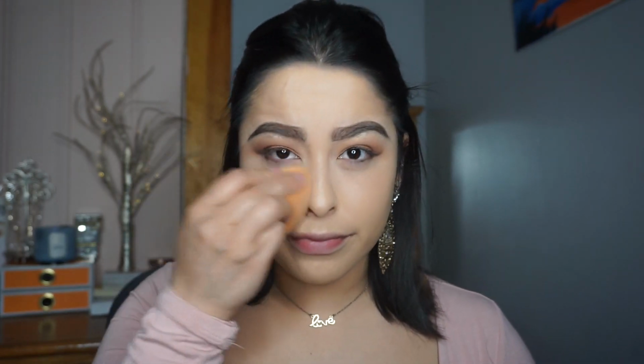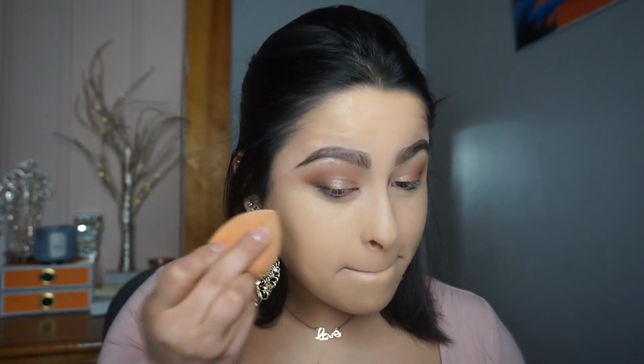And I just grabbed a sponge to make sure that everything's very well blended. You know those times when you use a brush and you have little lines? I don't know if that makes any sense, but I want to make sure I don't have any of that. So I went in and made sure everything is nice and smooth. And then I'm adding some more foundation because I want this look to be more of a full coverage. So I just added a little bit more around my cheek and under eye area.